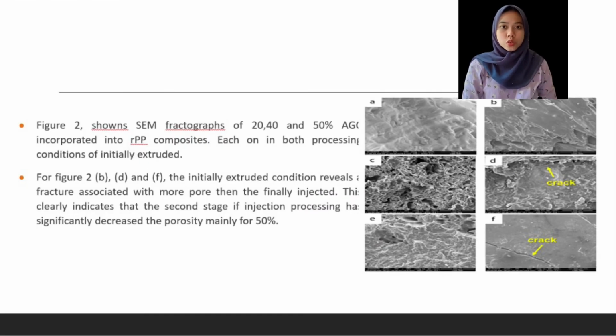Figure 2 also showed SEM photography of 20, 40 and 50% AGC incorporated into the RPP composite, each one in both processing conditions, with porosity reduced. Then for figure 2 B, D and F, the only extruded condition reveals a fracture associated with more pores than the injected one. This clearly indicates that the second step, the injection process, has significantly decreased the porosity, mainly at 50%.